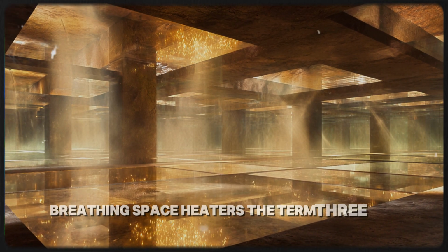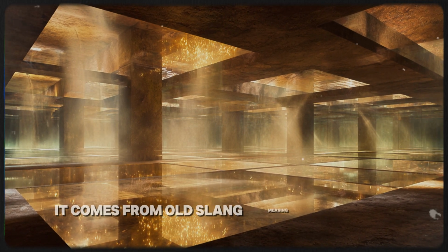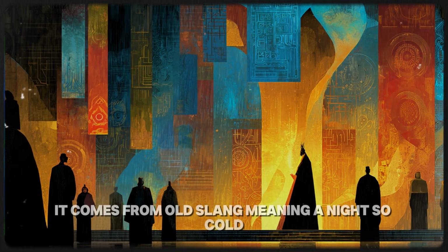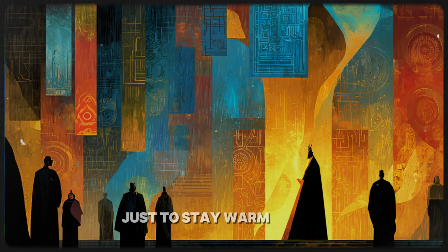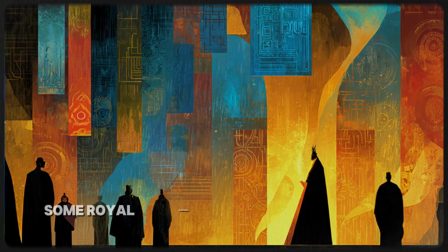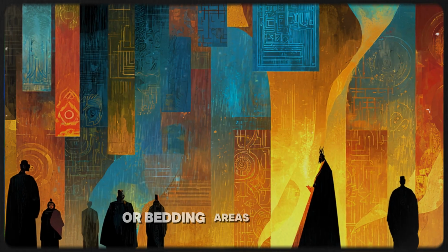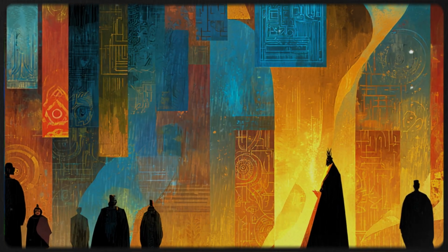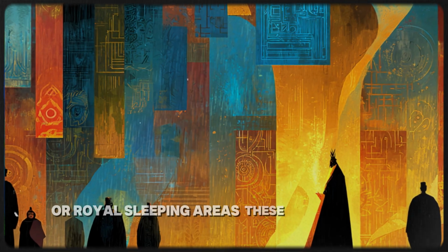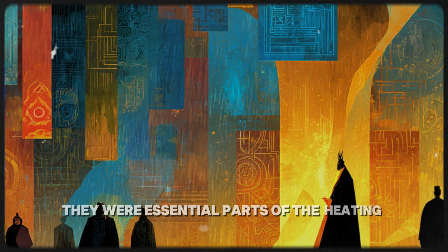The term three-dog night, that's not just the name of a band. It comes from old slang meaning a night so cold you needed 3 dogs in bed with you just to stay warm. In fact, some royal inventories actually list specific rugs or bedding areas for dogs placed strategically near the thrones or royal sleeping areas. These dogs weren't just pets, they were essential parts of the heating plan.